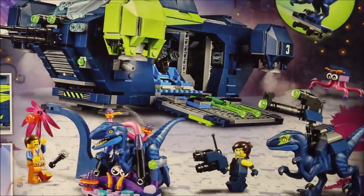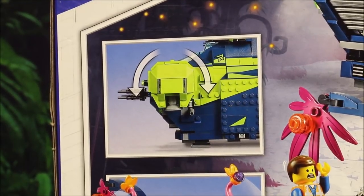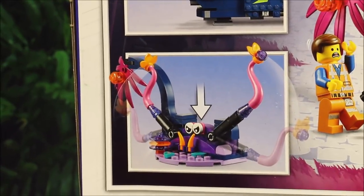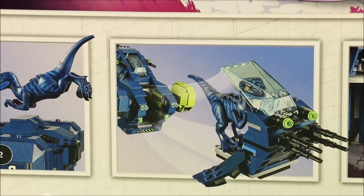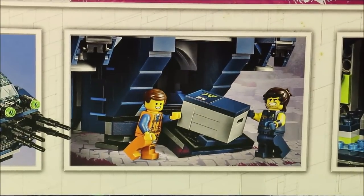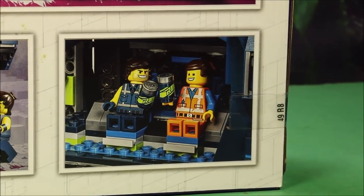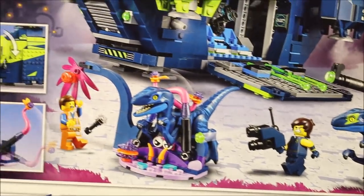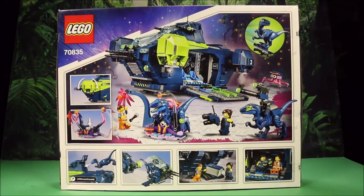It is totally awesome. So it looks like we have a rotating piece on the back. The alien creature moves. Rex could go inside the Rexplorer. He's got his own gunship in the front. You got a cargo bay for treasure, and you have seats for them to sit in. Awesome! Let's go ahead and check it out.